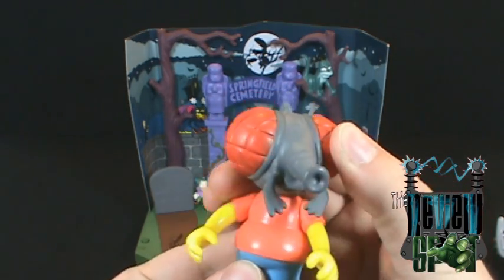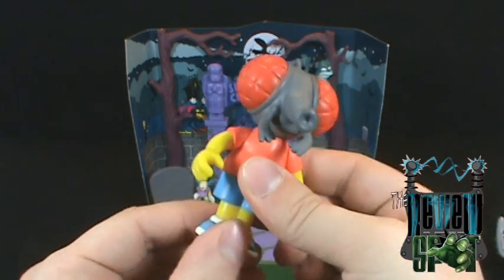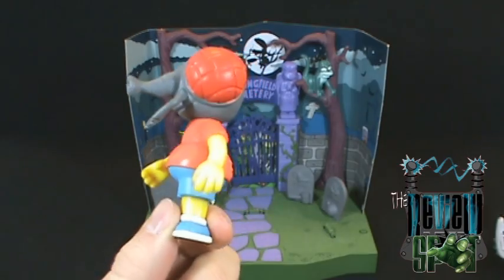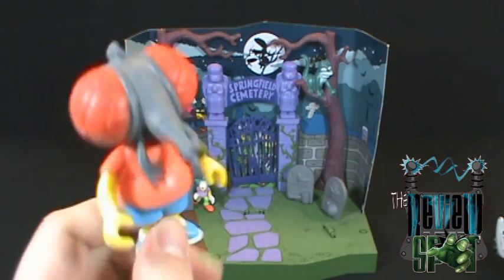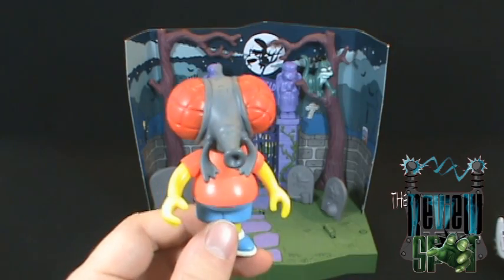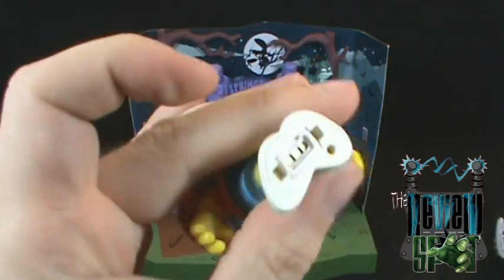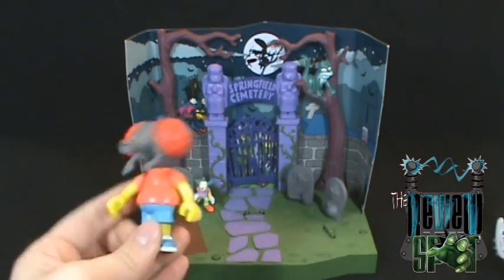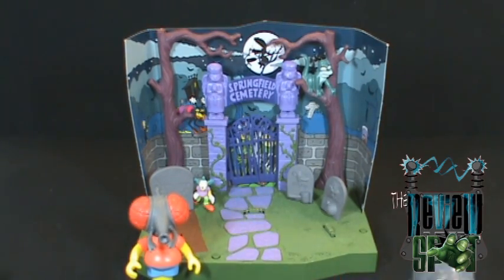Now his articulation is he has articulation in the head, he has articulation in the arms, and nothing really from the waist or in the legs. The selling point really for Simpsons toys was not so much the articulation, but the fact that you got pretty much any character you could think of in the Simpsons world, they at one point made into a figure. Of course, on the underside we've got the chip that would plug into the display. I'll do that in just a second. So we've got ourselves Bart the Fly. Let's have a look. Not really one of my favorites of this set.